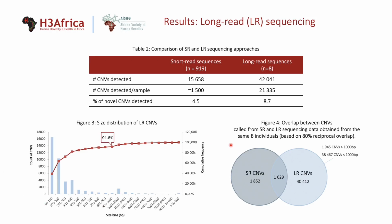Lastly, when comparing the short and long-read data from the same 8 individuals, just under 50% of the short-read CNVs were concordant with the long-read data, but only 3.9% of the long-read CNVs were observed in the short-read data, and the greatest gains in sensitivity from the long-read approach were among small CNVs.